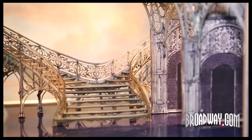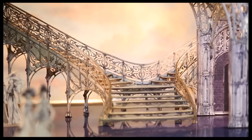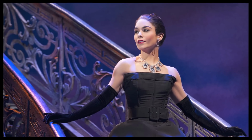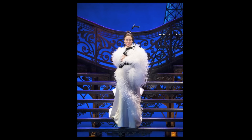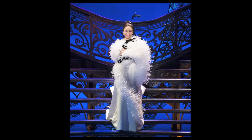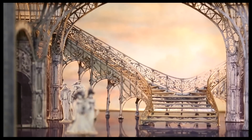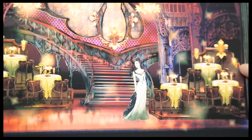One of the features of the set is a great big sweeping staircase. And that's a permanent feature of the set. To me that sort of suggests the decadence of Paris. Especially coming down that staircase sort of feels like, in a way, a descent into a world that's maybe very adult. So I use that staircase as kind of the main feature of Maxime's nightclub, which is the most fashionable place in Paris at the time of the show. It's the place that everybody goes to be seen and everybody goes to get talked about.